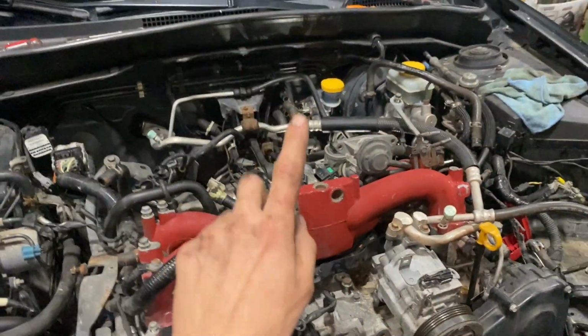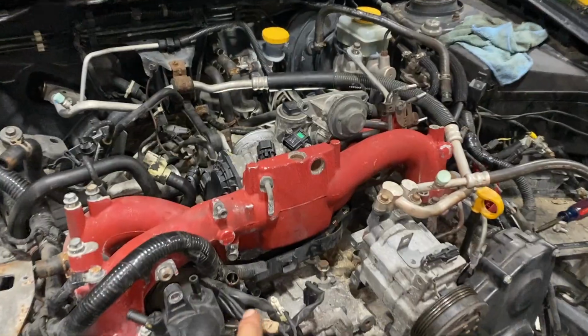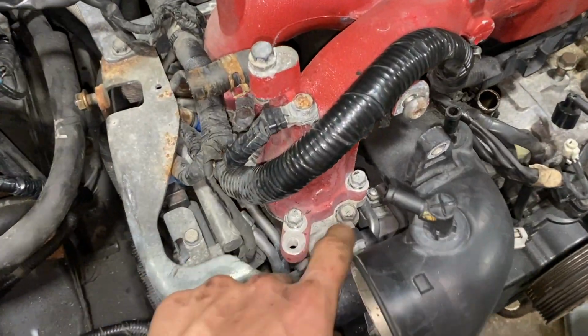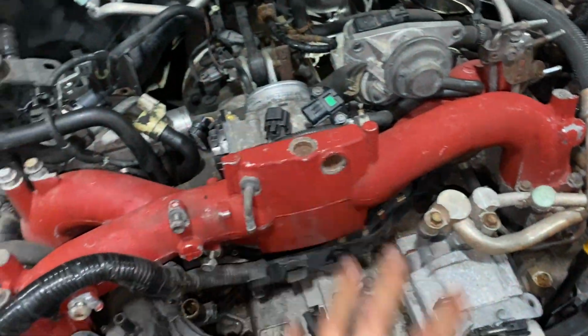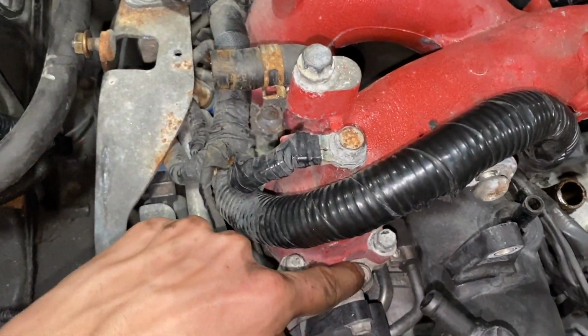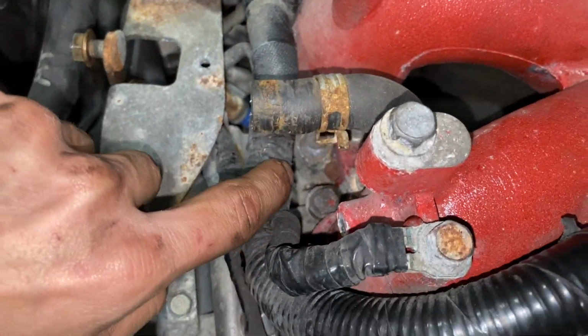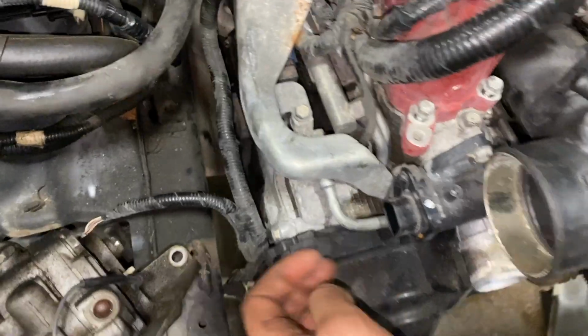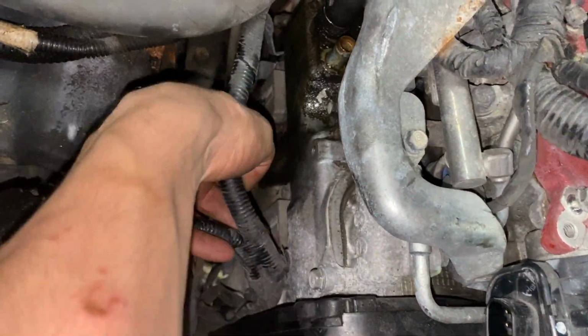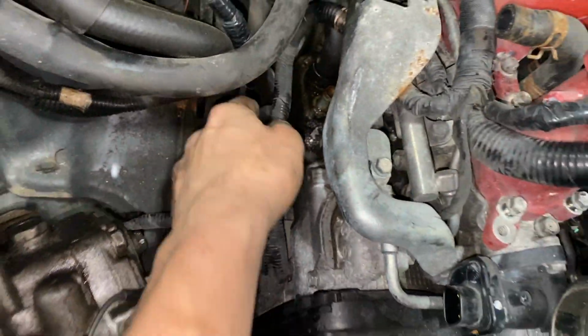All right, so next thing we're gonna be doing is taking off the intake manifold. So we're just gonna be pulling the TGVs off with the intake manifold along with the throttle body and all that stuff. So it's 1 bolt there, 2 in the middle down there, and then another one over here, and same with this side. And then you're also gonna have to disconnect the connectors for the ignition coils, the crank position sensor, up here.